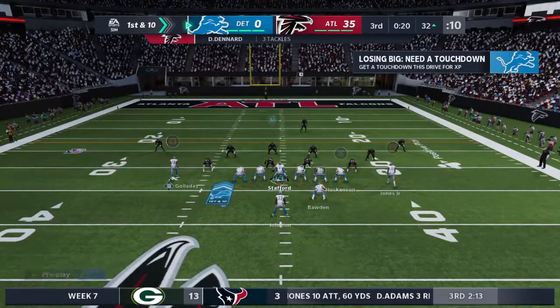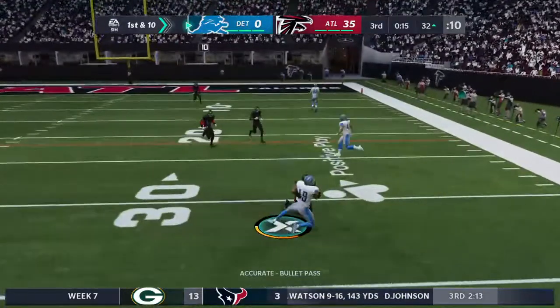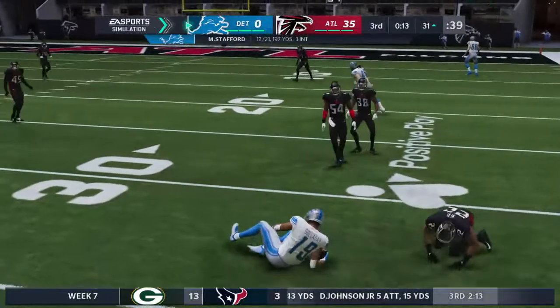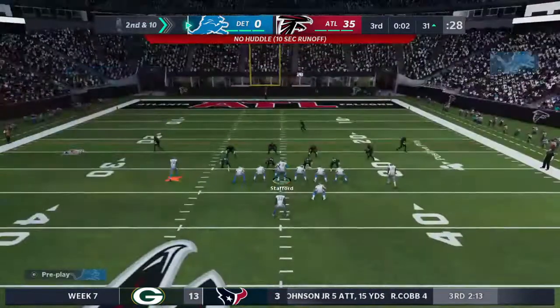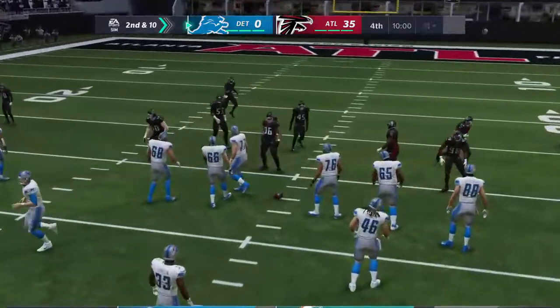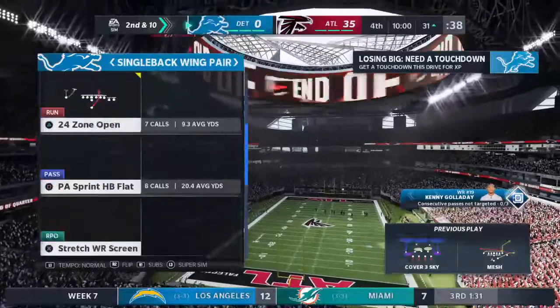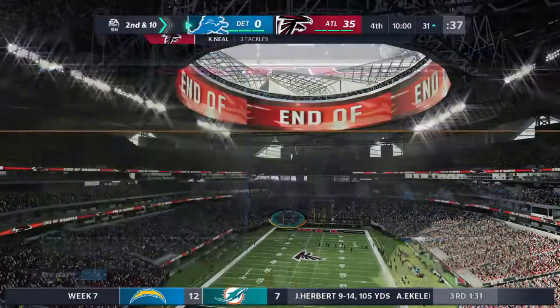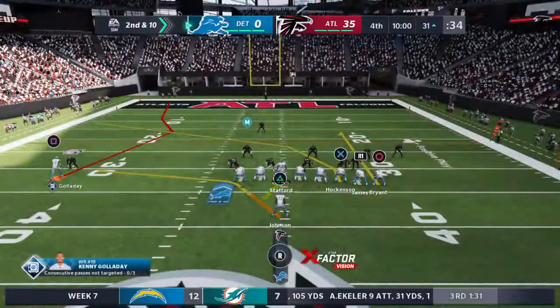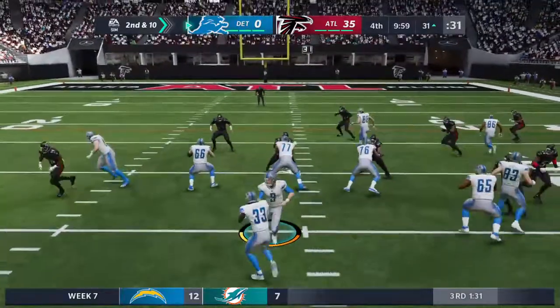1st and 10. Now Stafford. They'll get this one to Gallady. Stafford's pass. No gain there on the completion, stopped right at the line, so it's 2nd and 10. Back now here on EA Sports. And this is a blowout so far as we get set for the 4th quarter. A very one-sided affair.